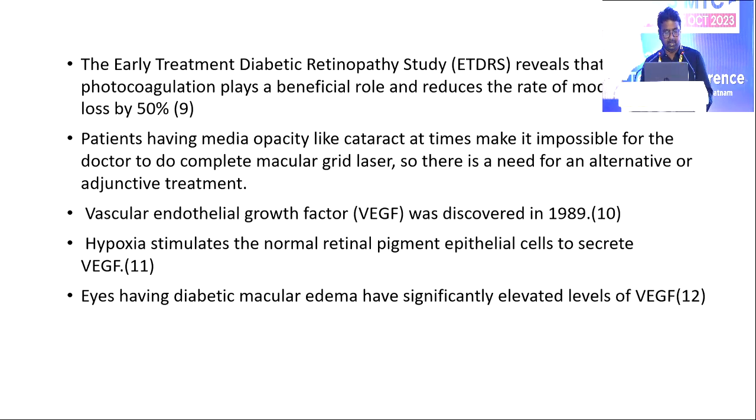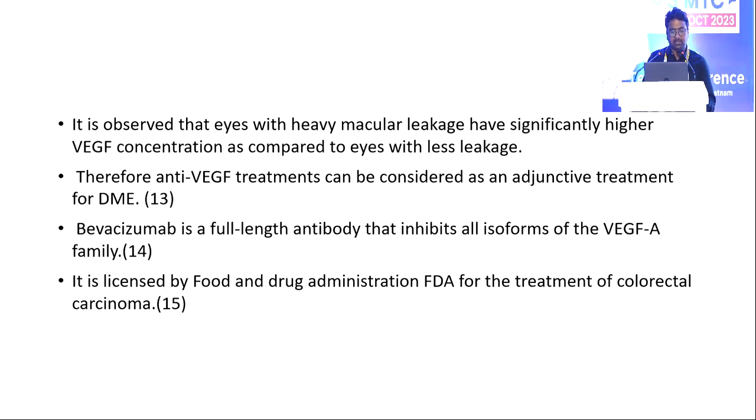VEGF was discovered in 1989. Hypoxia stimulates the normal retinal pigment epithelium cells to secrete VEGF. Eyes having diabetic macular edema have significantly elevated levels of VEGF. It is observed that eyes with heavy macular leakage have significantly higher VEGF concentration as compared to eyes with less leakage. Therefore, anti-VEGF treatment can be considered as an adjunctive treatment for DME.